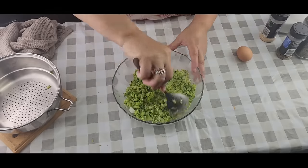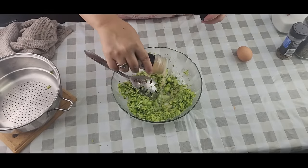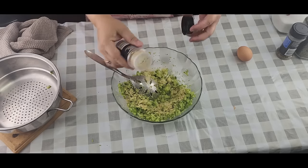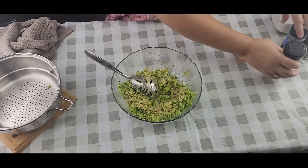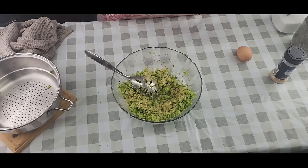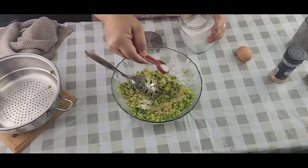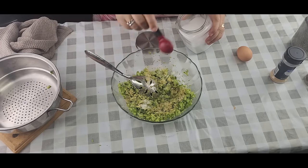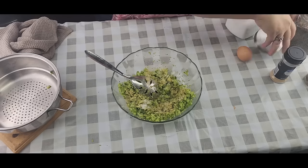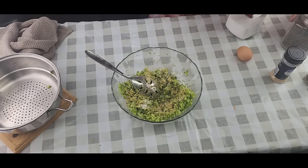Okay, I'm going to put in my spices, which are garlic powder, a little bit of oregano, not much, just a pinch. A little bit goes a long way. Salt. Pepper. Okay.